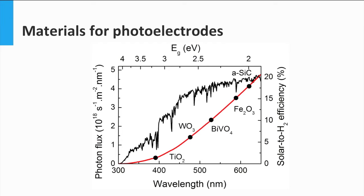When looking at the optimum band gap, iron oxide and silicon carbide are the best choice for the optimum absorption of light, since they have band gap energies closest to the optimal 2.1 electron volts. But if considering other factors like band position or stability, materials like bismuth vanadate may also be a viable option. The rest of the materials are not considered, such as titanium dioxide or tungsten oxide, because they have lower maximum theoretical efficiencies due to their large band gap energies.